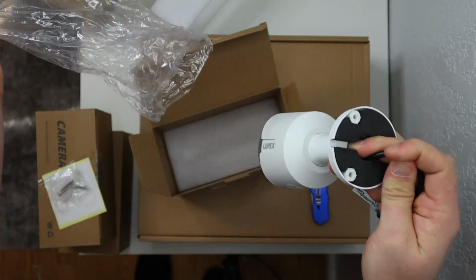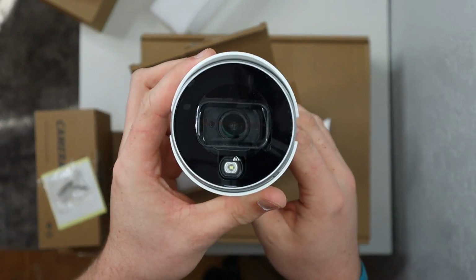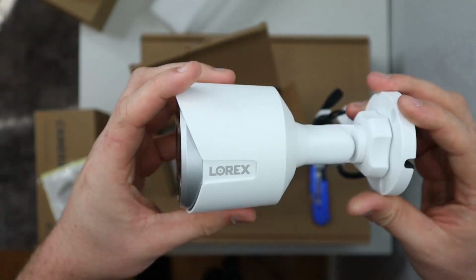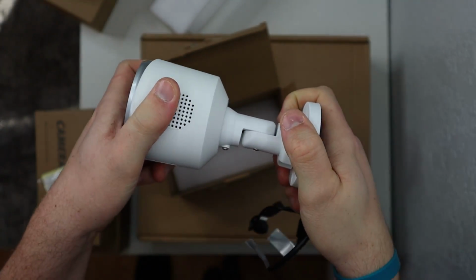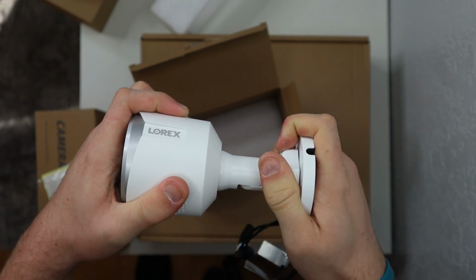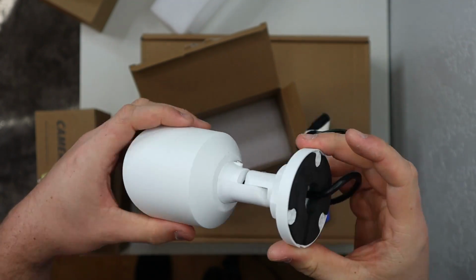They have built-in motion sensed LED lights that come on when something comes in front of them. They can record in anywhere between 720, 1080p, 4K. There's some resolutions between 1080p and 4K that can hit as well that I'll show you here in just a minute whenever we go into the application on the website.